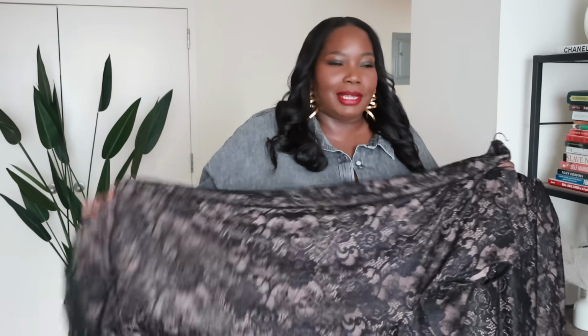I don't know what is going on with plus size brands and these short pant lengths. Now, I get it, if you are petite, you're loving this right now. But as a tall girl, it's like, because it's easy to hem pants, it's not easy to make them longer.